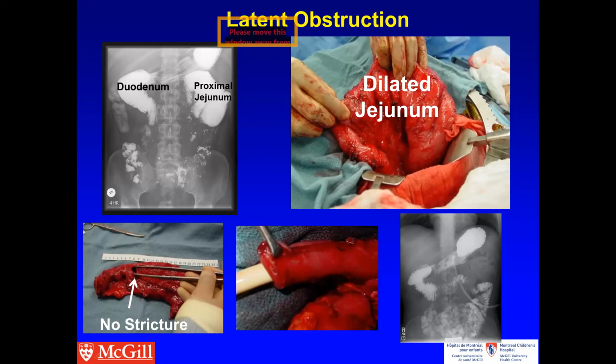He went through multiple operations, lysis of adhesions, anastomotic stricture repair by general surgeons. I happened to be giving grand rounds on intestinal atresia when the general surgeon who had just been referred to said, "Oh, I think you're talking about my patient." And amazingly, when we went in, this is his study before. You can see the duodenum, proximal jejunum. I was able to get the operative report from 28 years back, and this patient never had tapering.